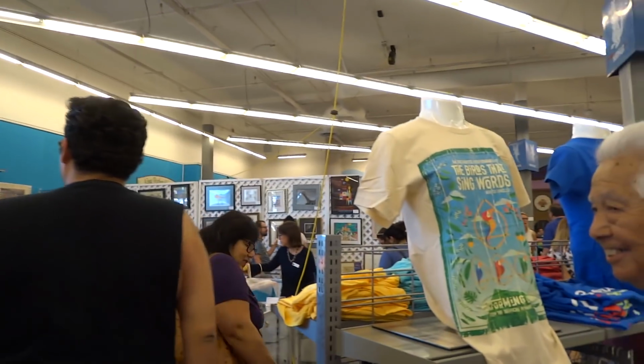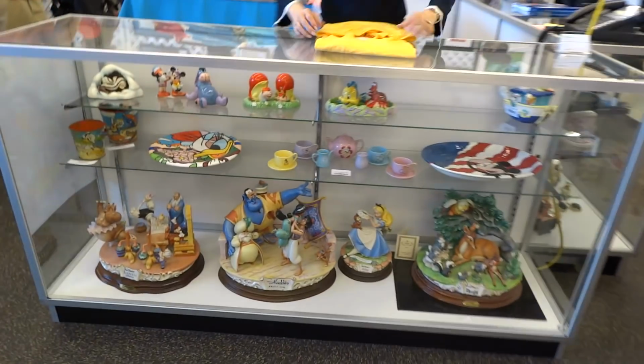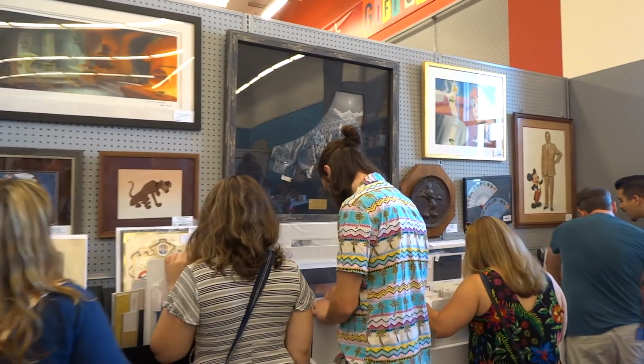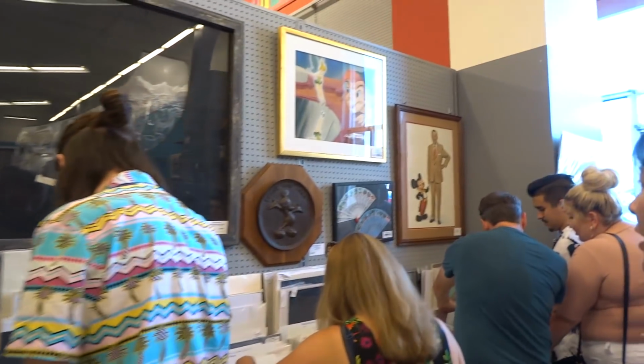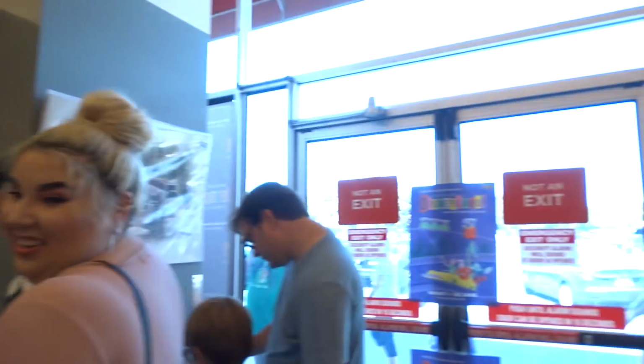They look more like little hearts than the mouse ears, but there's a whole gift shop type area. We can get some other t-shirts and ceramics and assorted memorabilia. And artwork from the animated films, very popular. There's a portrait of Mickey and Walt.